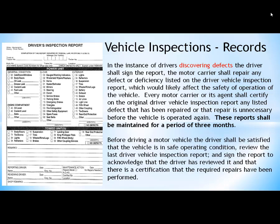Before driving a motor vehicle, the driver shall be satisfied that the vehicle is in safe operating condition, review the last driver vehicle inspection report, and sign the report to acknowledge that the driver has reviewed it and that there is a certification that the required repairs have been performed.